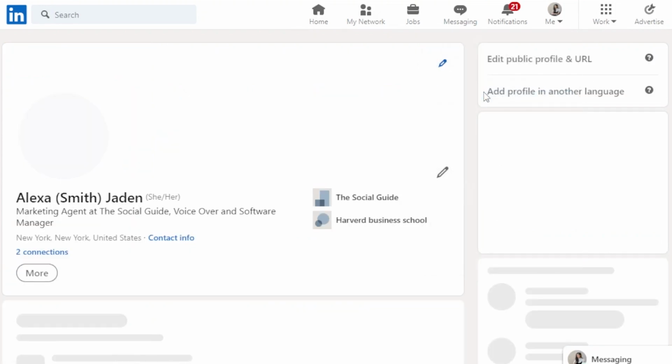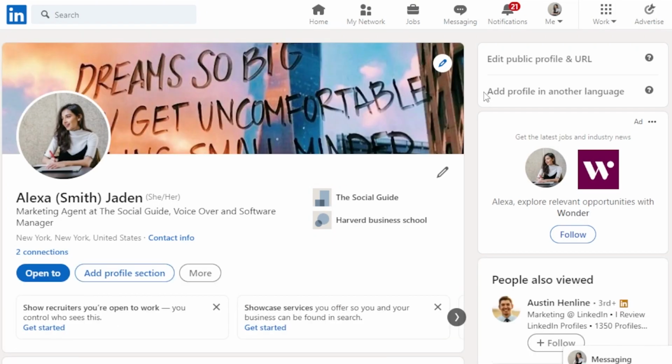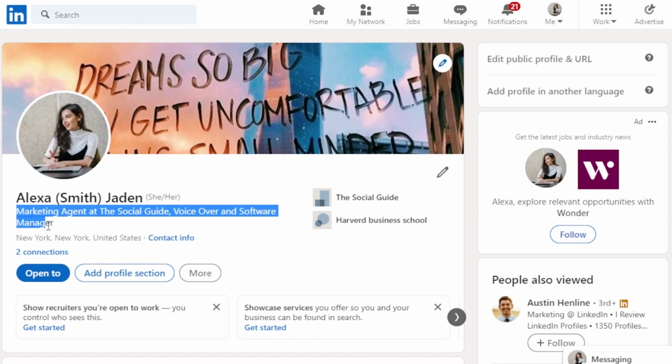So the first step on LinkedIn is building your profile. This is the most important thing and this is what people see. So if you already have an account on LinkedIn but you haven't worked on the profile, then that's the problem. First of all, you need a profile picture that is impressive. Then you need to add your name. Make sure to add your full name. You can also add your pronouns now, and then you have to enter what you do. In my case, I have added that I am a marketing agent.